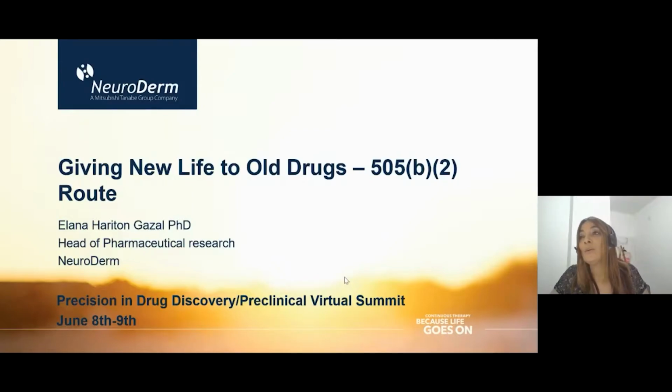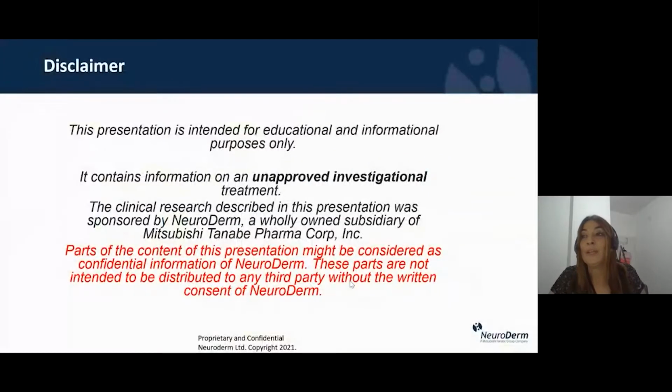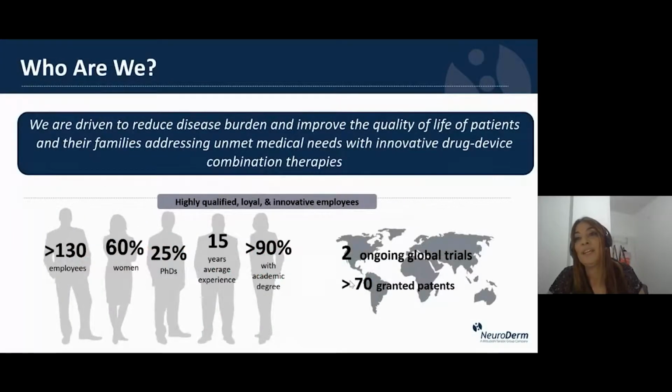Okay, so the talk that I am about to give today is Giving New Life to Old Drugs by the 505(b)(2) route. And this is a disclaimer. Noraderm's mission is to reduce the disease burden and to improve the quality of life of patients and their families, addressing unmet medical needs with innovative drug-device combination therapies.